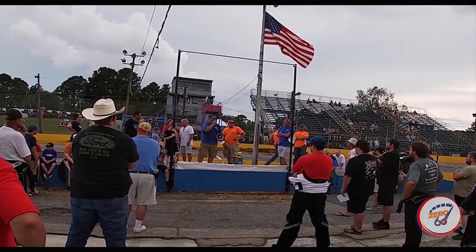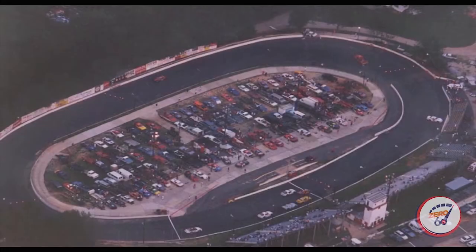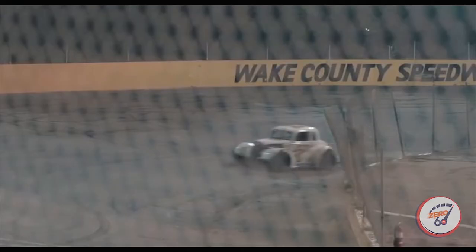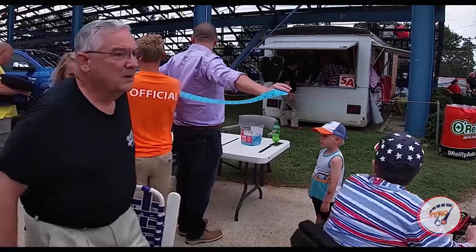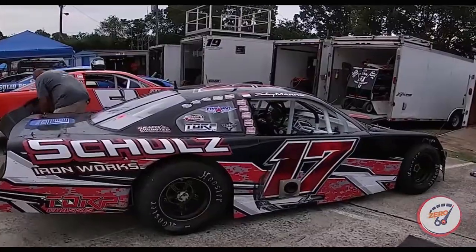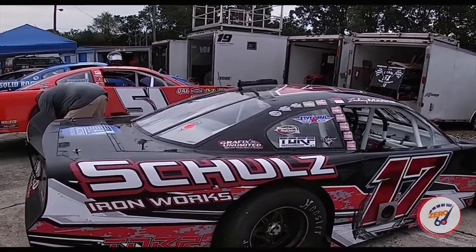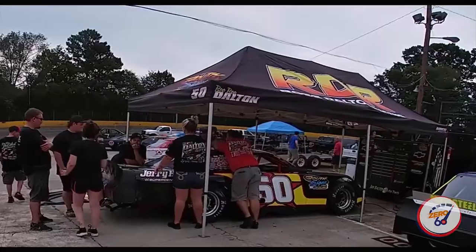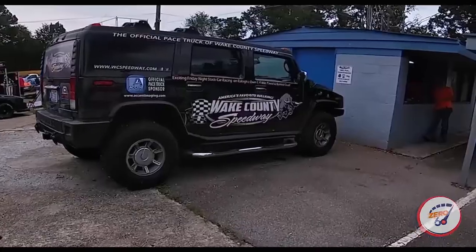LeithCars is here, guys. They stepped up big tonight. They're putting on a big show. This track, pretty historic, dates back to 1962. It started out as a clay dirt track. It's a quarter-mile paved asphalt track now since the late 80s. And we're gonna get some of those stories of the drivers and the teams and the families and the folks here at the track that volunteer and put on a show for you, the race fan, every Friday night.